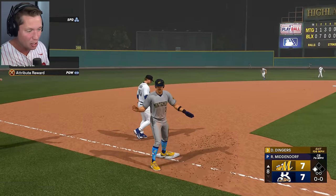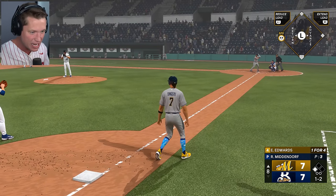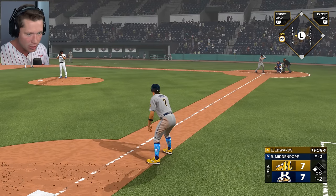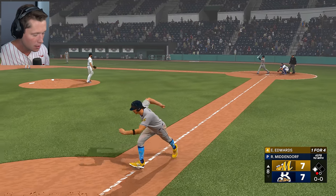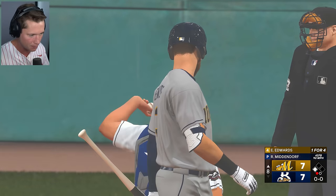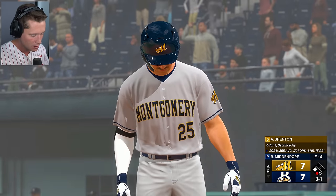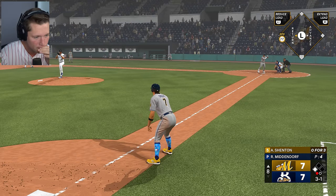All we need is a little bit of help here. Come on. Let's steal a win off these guys at the very end. Let's go. They have absolutely dominated us this series so far. Come on. Oh. Okay, Edwards is going to strike out. Dude, we've got three outs. Somebody's got to do something. Somebody's got to do something here. Come on, Shinton. I mean, this is two outs. It's Shinton. Here comes the pitch.